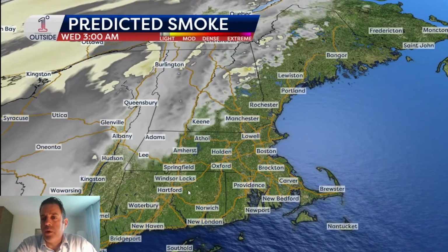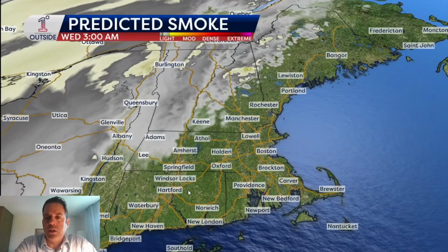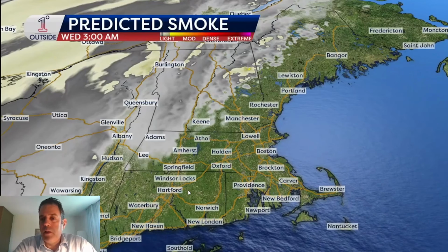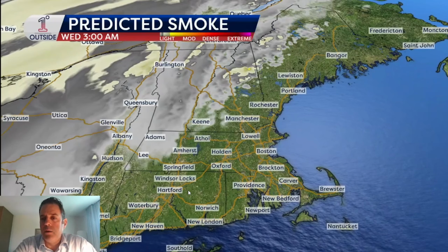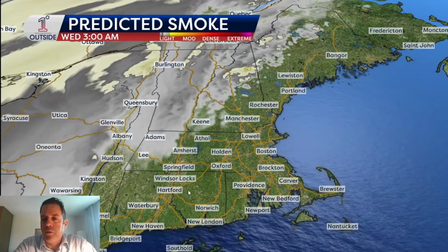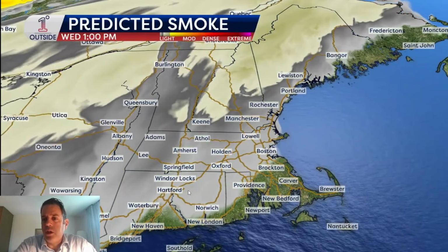And then notice during the overnight, actually the White Mountains, the Presidentials, the mountains of Maine, the higher terrain of Vermont, you will be smelling that smoke. So if you leave the windows open, you're going to have it drifting into the house. So if you're in the mountains, you might want to leave the windows open in the first part of the evening and then close them just as you go off to drift to sleep, just so you don't have that drifting in the house.